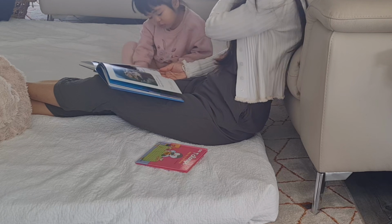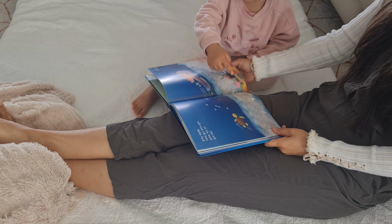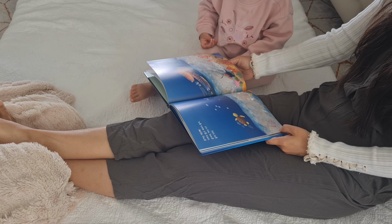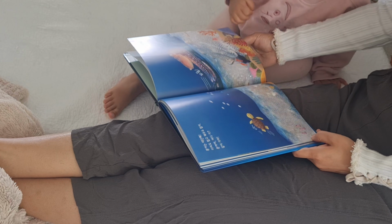This way, reading a book is not just one way, me reading books like a radio. I believe children learn language best when adults follow their lead and when there are moments for interaction that are appropriate for the age.